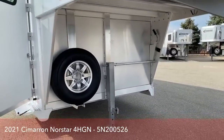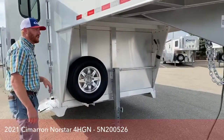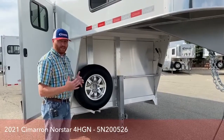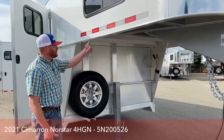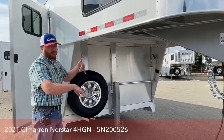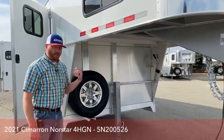We've talked about it in some previous videos about how the new trucks continue to get taller and taller. We want these trailers running level on the two axles you have, but also have bed clearance. What we strive for is about 8 inches of bed clearance from the bottom rail of this trailer to the bed rail of your truck. And we want the trailer running level.